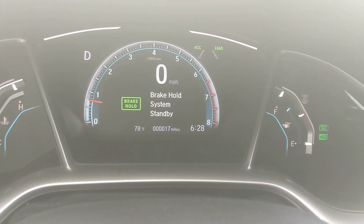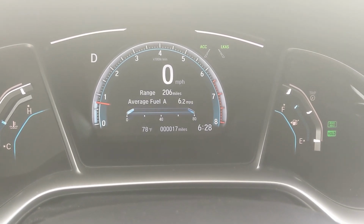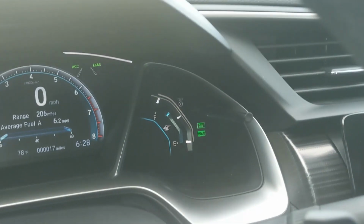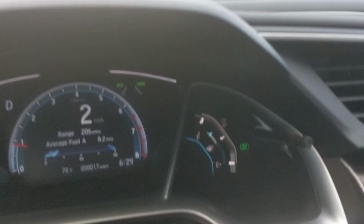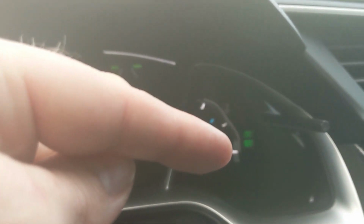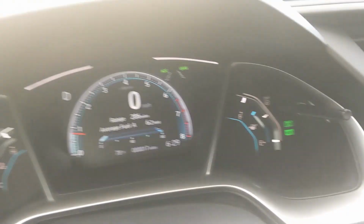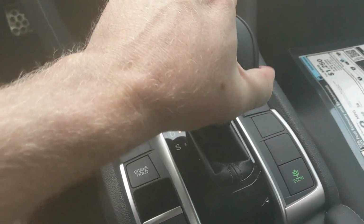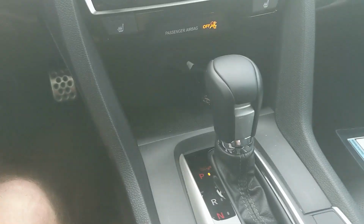So if I throw the car in drive, and I press the brake hold button, you're going to see it come over here and say brake hold system standby, right? So, okay. Now I've got the car in drive, it's holding the brake, which is telling me over there, hold right there, and I'm not touching the pedals. Now, when I hit the gas, it's going to release, I start moving forward, I come to a stop again, and then you're going to see it click on when it starts holding, and now it's holding again. So I can let my foot off the brake again, relax while the car's in drive. This is a convenience feature. So if I'm in stop and go traffic, that's really what this is for.